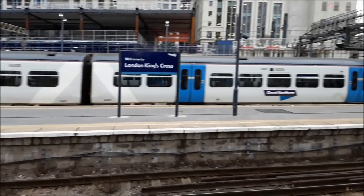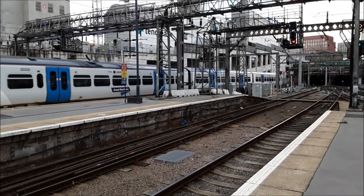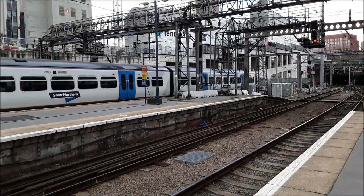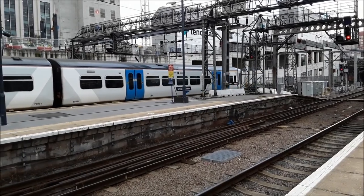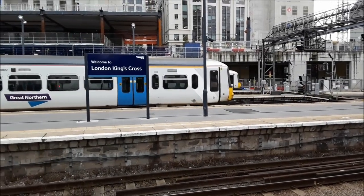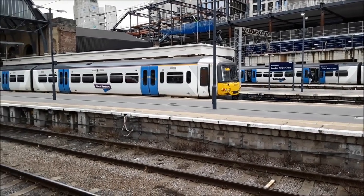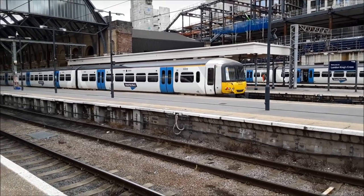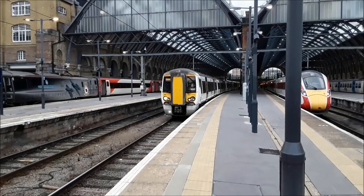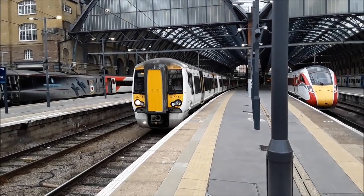Oh no, it was in the middle. So bringing up the rear is actually 365506. Well, that's handy information to know. Okay, about ready to depart now is going to be the 1742 Great Northern service to Peterborough. Led by 387115.